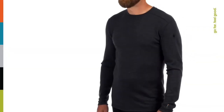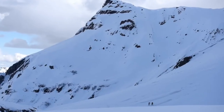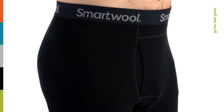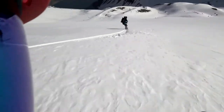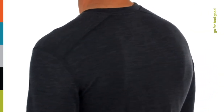Our slim fit base layer offers maximum Merino contact with skin, hugging your body as you fly down groomers and skin up into the backcountry. Our men's 250 base layer bottoms also feature a traditional fly and a Merino covered elastic waistband for additional comfort. Whether you're tearing down the slopes or hauling gear with a pack, our flat lock seams are strategically placed and designed to minimize discomfort and chafing.